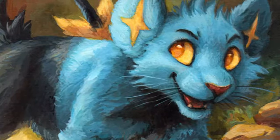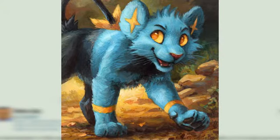While the composition leaves very little to the imagination, the expression on the young Shinx's face gives us an idea as to the kind of fun, mischievous adventures the young lion cub is about to get himself into.